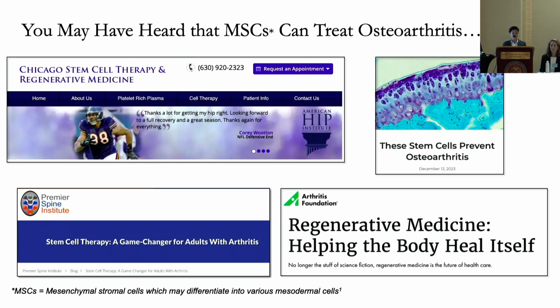So you may have heard that MSCs can treat or even cure osteoarthritis. MSCs, or mesenchymal stromal cells, are multipotent cells which can differentiate into various types of mesodermal cells, including osteocytes and chondrocytes. This has led to a hype surrounding stem cell research, with many claims that are not necessarily backed by science. The media also retains a highly optimistic coverage and timeline for stem cell therapies, leading to unrealistic expectations.